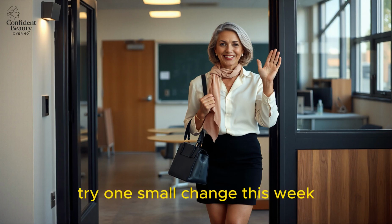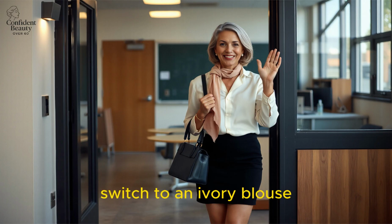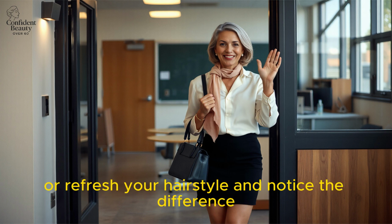Try one small change this week. Switch to an ivory blouse, adjust your hem to the knee, or refresh your hairstyle and notice the difference.